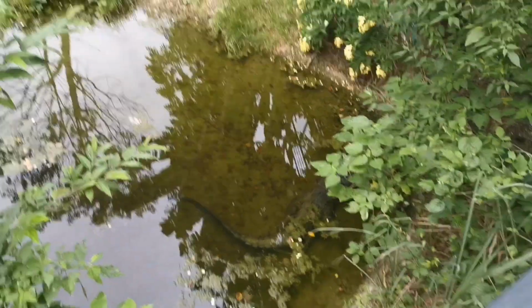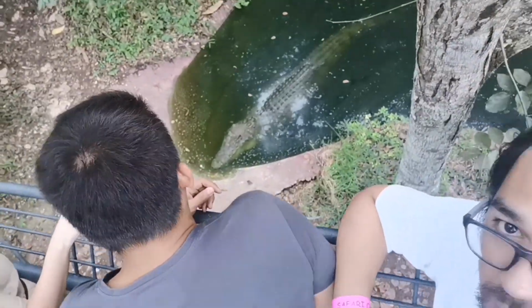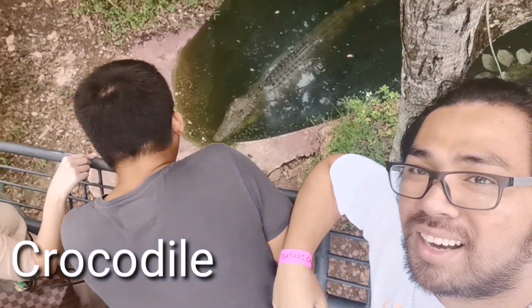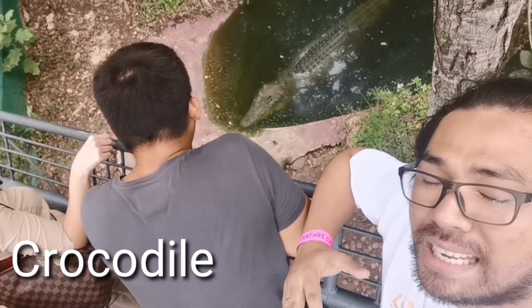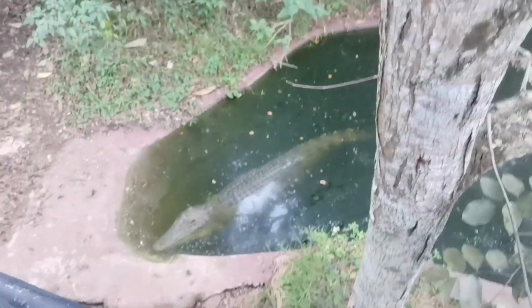There, crocodiles there. The other one is there. See? So far, this one is their biggest crocodile, the biggest crocodile they have in captivity. So far, there you go. In a bigger cage, there may be more crocodiles.